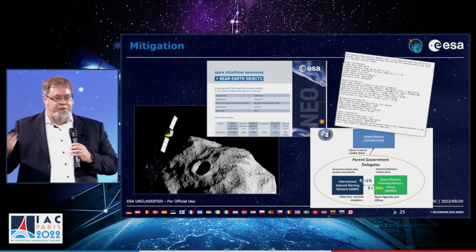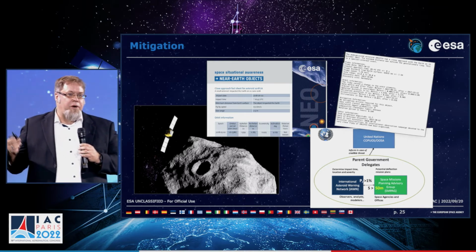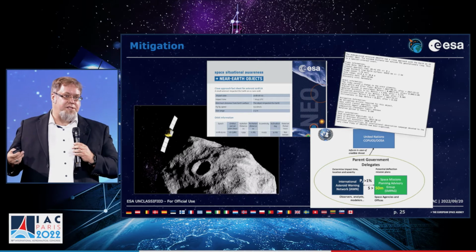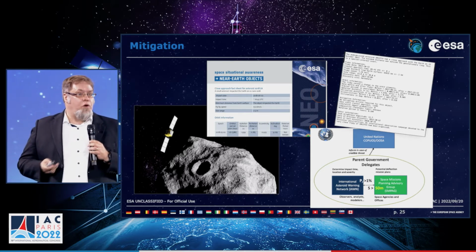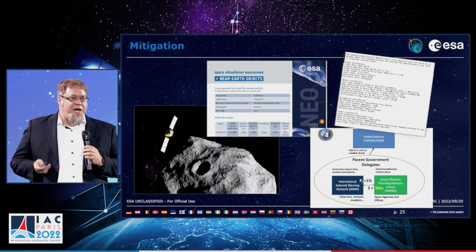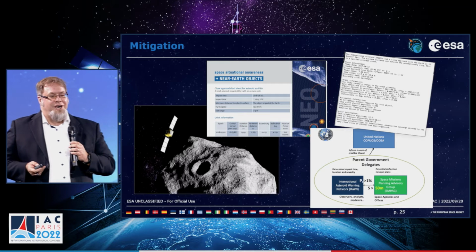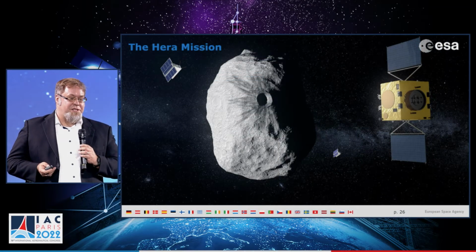For, let's say, privileged customers or for disaster relief agencies, decision makers, we are right now prototyping and developing an automated warning system which will react even faster and without much human intervention. And of course, stressing again that cooperation is everything, we are also, as was pointed out, part of the UN-sanctioned groups, the International Asteroid Warning Network and the Space Mission Planning Advisory Group, in which we participate to the best of our abilities.